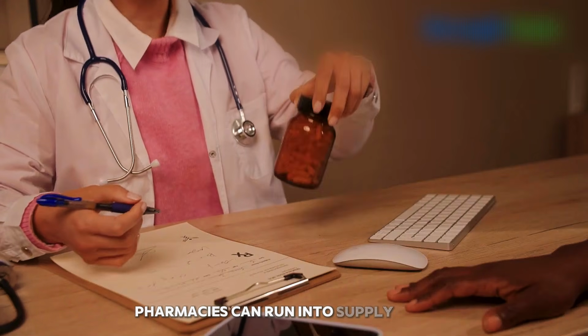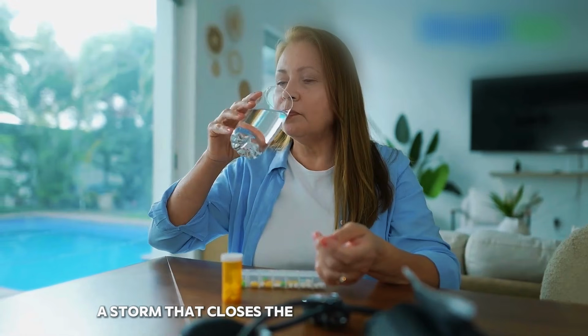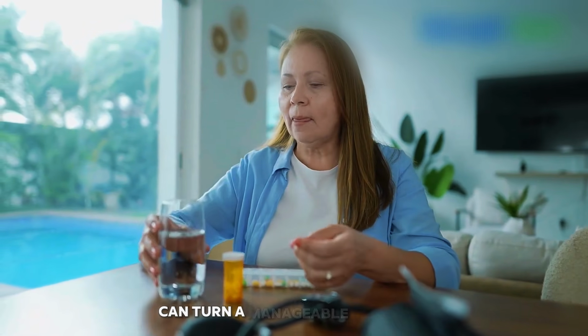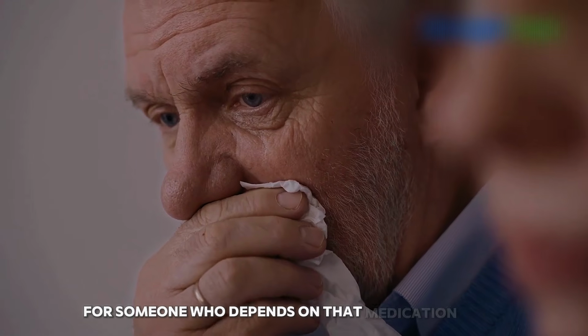Pharmacies can run into supply delays, insurance approvals take time, and some medications cannot simply be picked up the same day if something goes wrong with a refill request. A storm that closes the pharmacy for 2 days can turn a manageable situation into a genuine emergency for someone who depends on that medication daily.